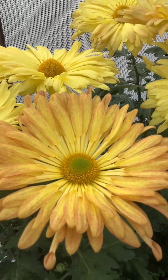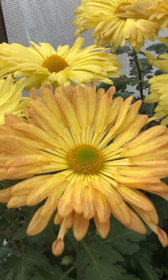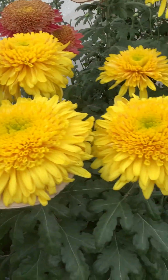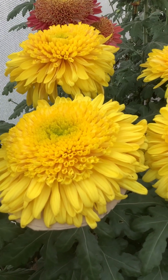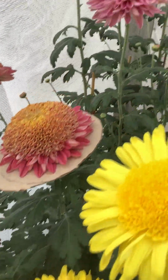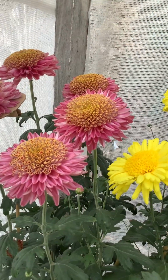This one is a spoon I released this year. It's called Seatons Sunshine. We go into the anemones. A new release this year was called Seatons Lemon. It's still the centre coming up on it. Over the back there, Edith Meacham, bred in New Zealand.